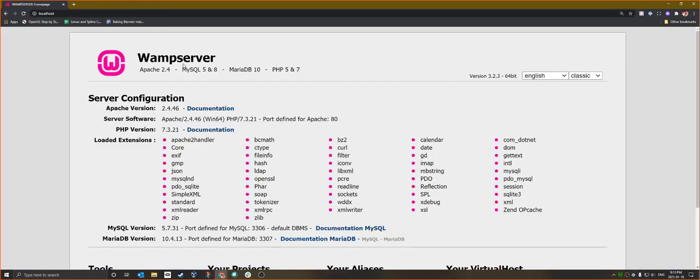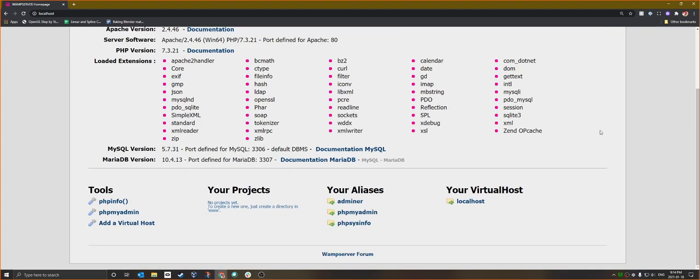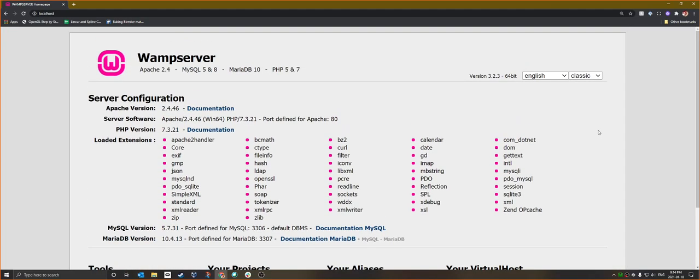And you should see this WAMP64 documentation site. And that's very good news, by the way, if you see this documentation site, because it means your Apache server is working, it means PHP is working, and it likely means that your MySQL is working as well.